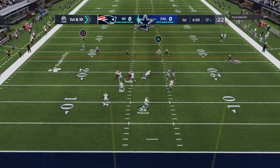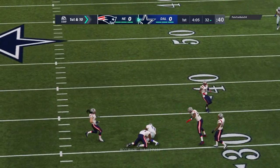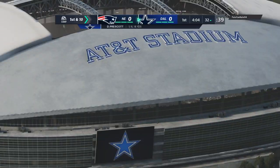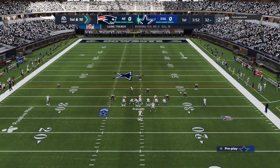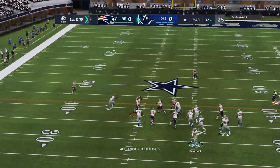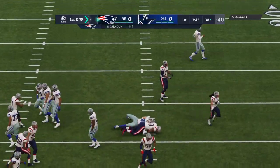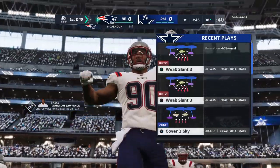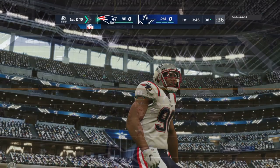Following the interception, here's Prescott. And there is Amari Cooper, his first catch. And he's going to get this one across the 30-yard line. First play of the drive going for 14 and a 1st down. At the 32-yard line. Into heavy traffic, and it's intercepted. Picked off at the 39. And they have possession, and they have it at the 38-yard line.